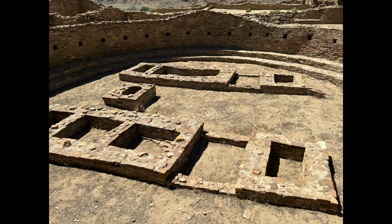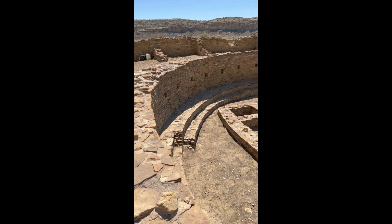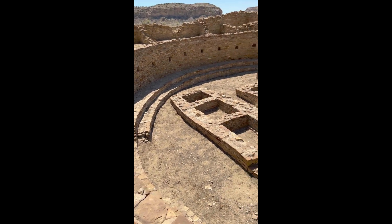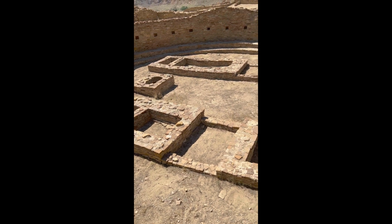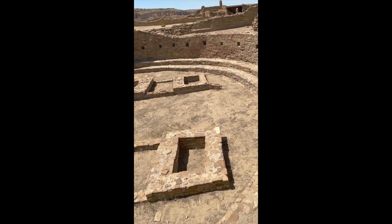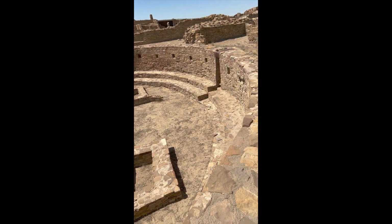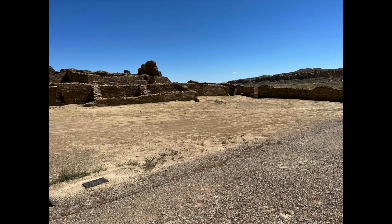This is again another kiva. I think this is the same one. You can see all the windows that are in the walls of the kivas. These were built for ceremonial purposes. They also had domed roofs over them. Those are long gone, but these were typically covered up back in the day.